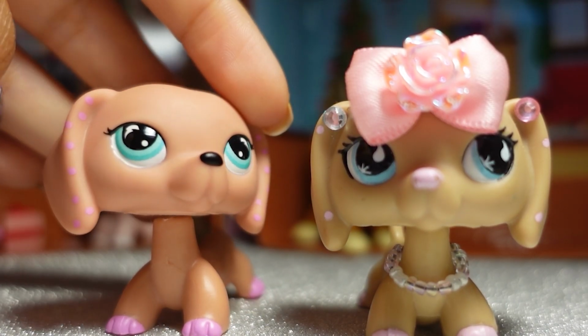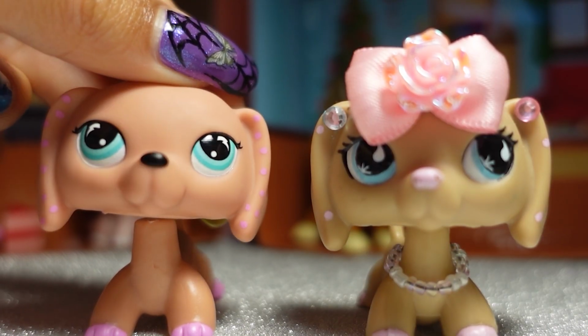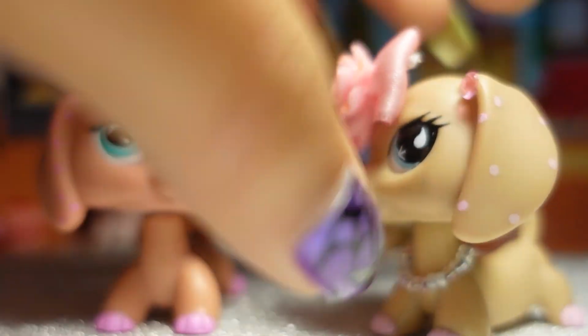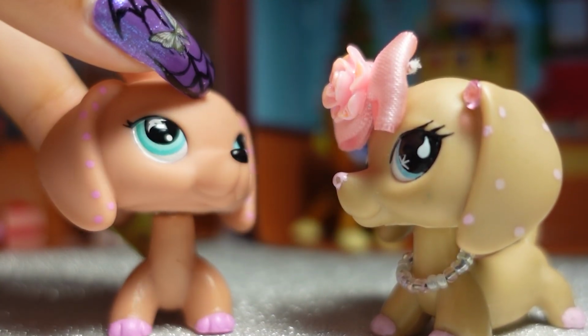Okay, wait a minute. So there's only dots right here? I don't know how I didn't know this. I've known about this pet for a while, probably a couple months, and there's only dots in the front. What? That's an interesting choice. I don't even know what to say about that.